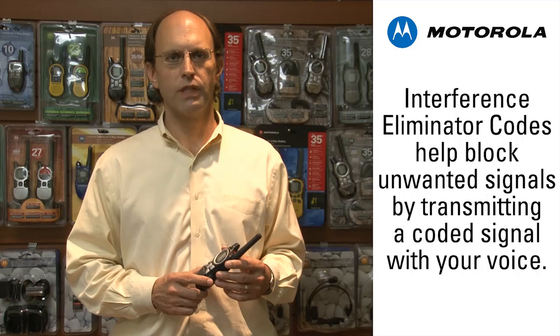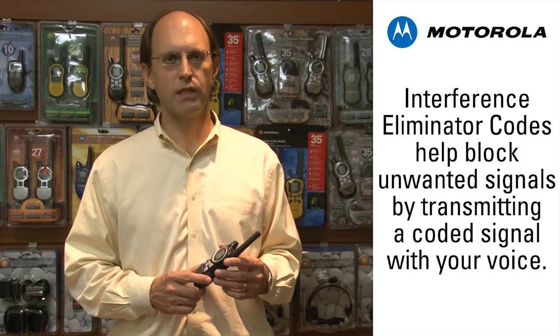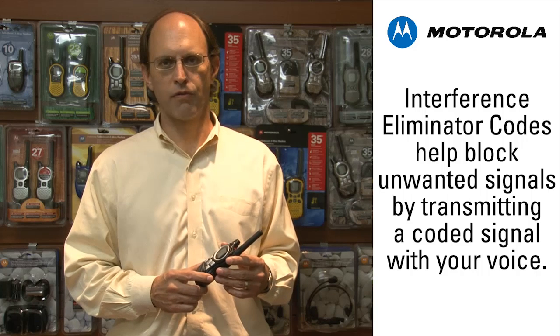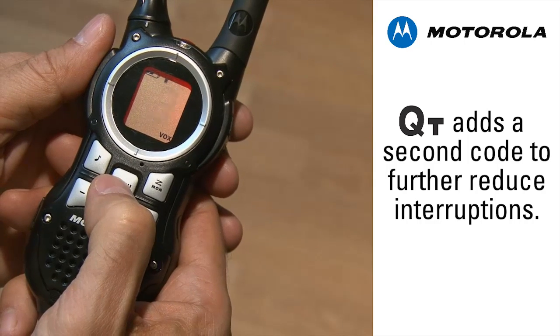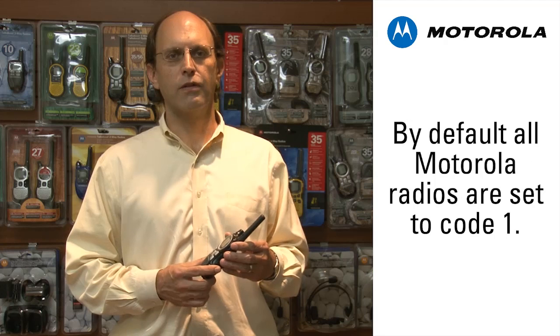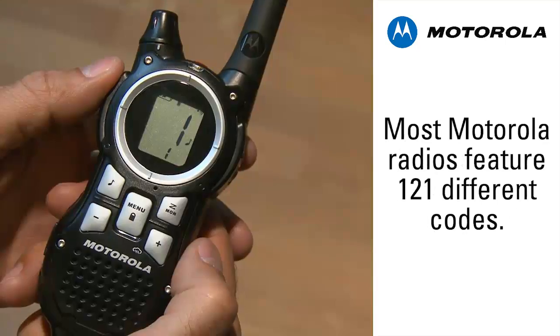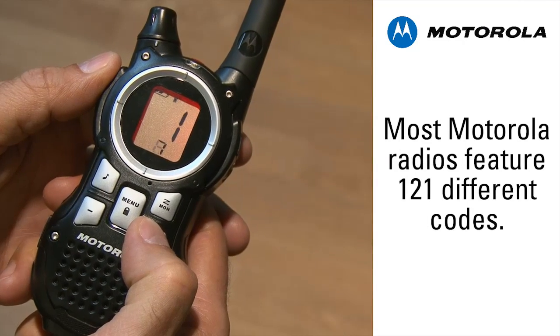The presence of noisy, unwanted signals will not be heard unless those signals contain a special matching coded signal along with a voice. QT eliminates even more interference as it works with a sequence of 2 special tones in order. The factory default setting for all channels will have code 1 enabled. You can pick any other code and set all the radios in your group to use that unique code.